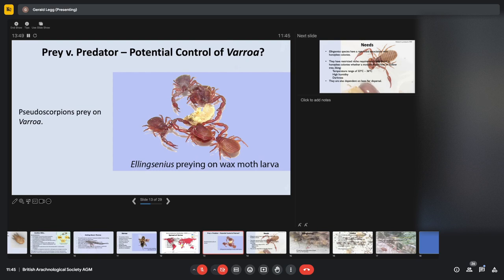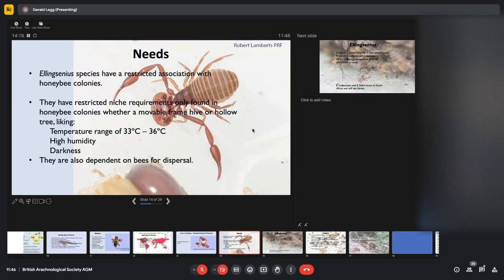Pseudoscorpions obviously prey on lots of things in the beehive, and they will also eat Varroa. So people in India and in South Africa thought, wow, great, we've got these Alencinius living in our hives. Would they be any use for actually controlling Varroa? And lots of work was done having a look at it.